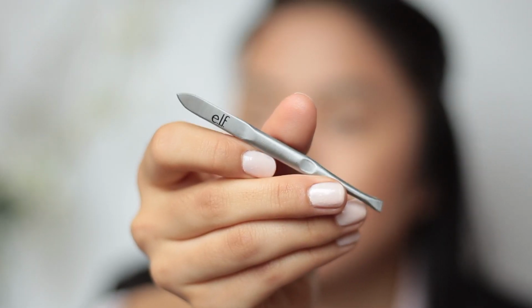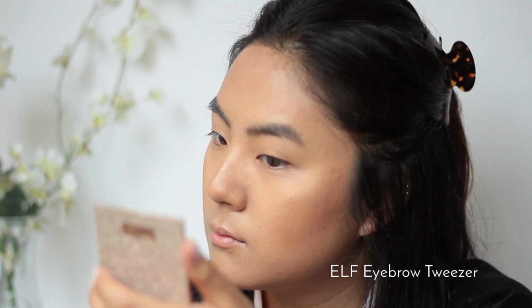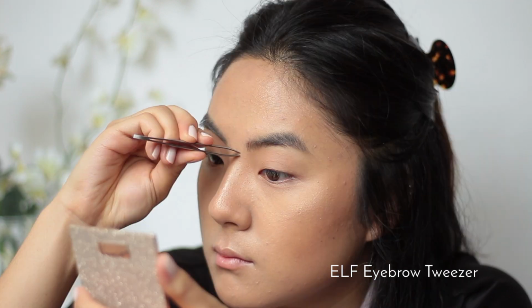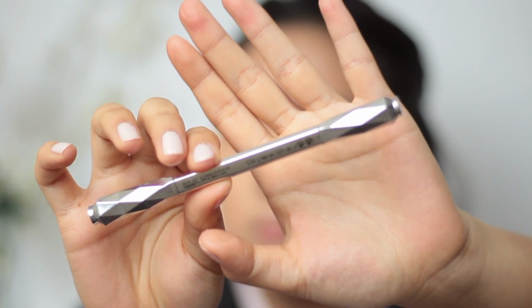I then saw that I had a couple of stray brow hairs, so I just wanted to take my tweezers and pluck them. These tweezers are a couple of dollars, and I honestly swear by them. I have like 3 of them, and I put them in my purse.